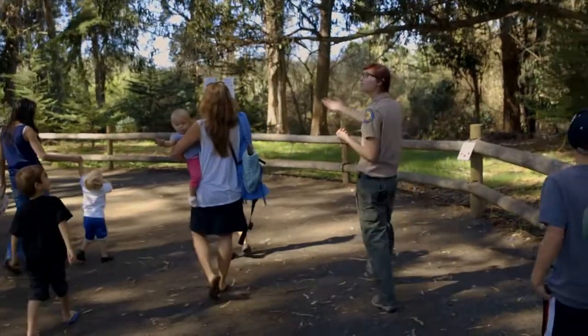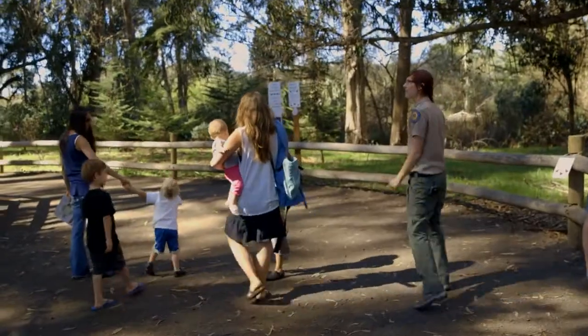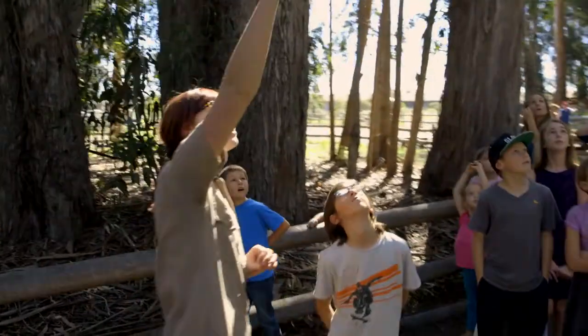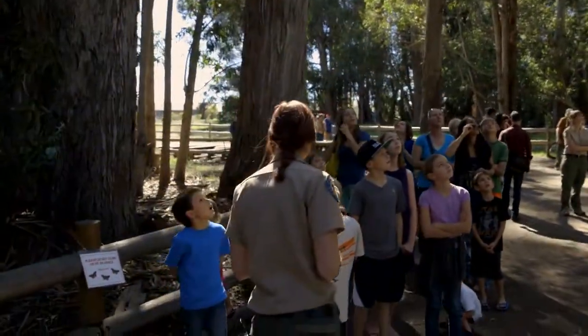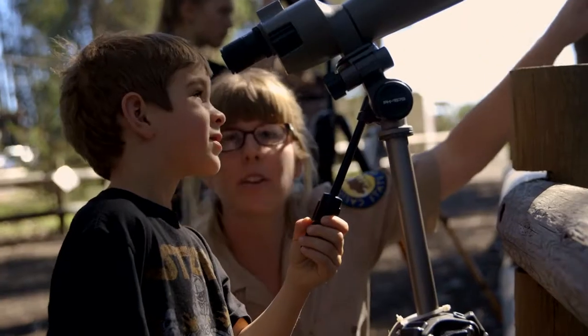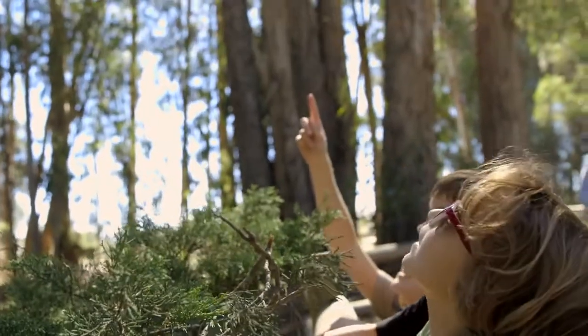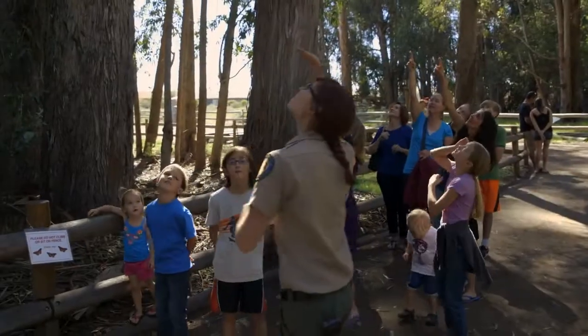I love being outdoors and I love being able to teach people about them. My job, I primarily work with the kids at the Grove here, and it's amazing to see them come into this grove and they don't really know what to expect exactly, but they know they're gonna come see some butterflies. But then when they look through that telescope or when they see them for the first time, you can just see them light up. It's just an amazing experience.